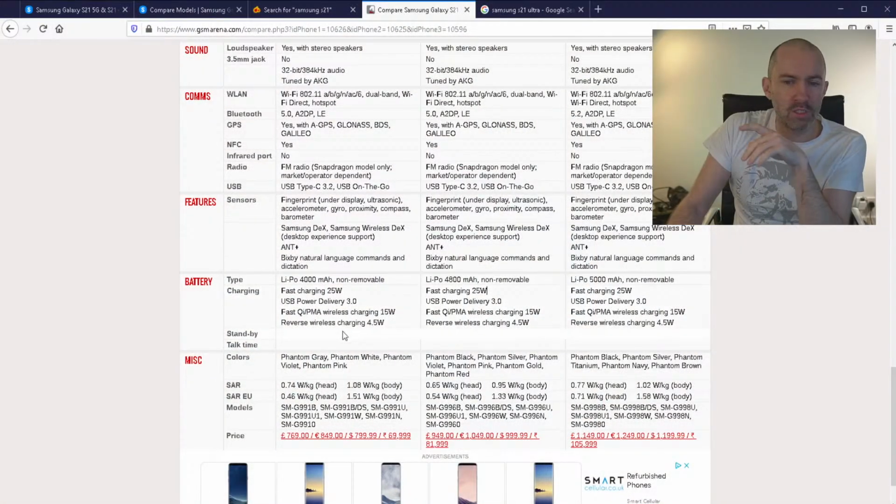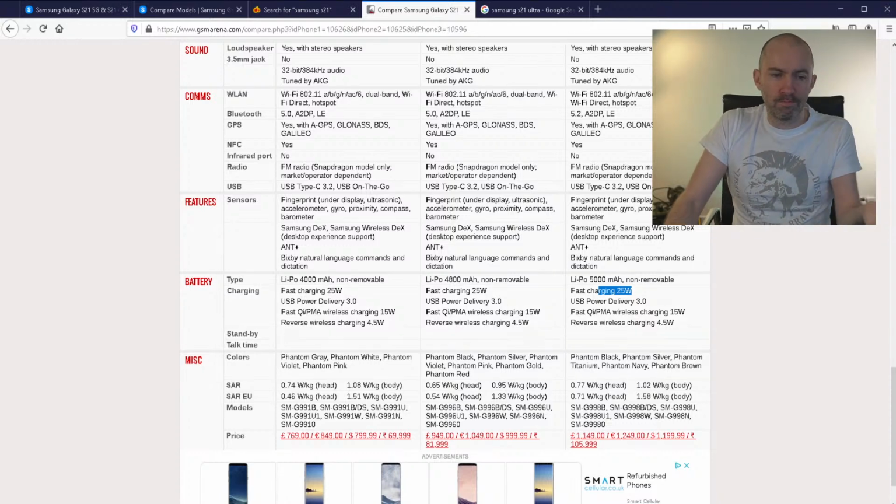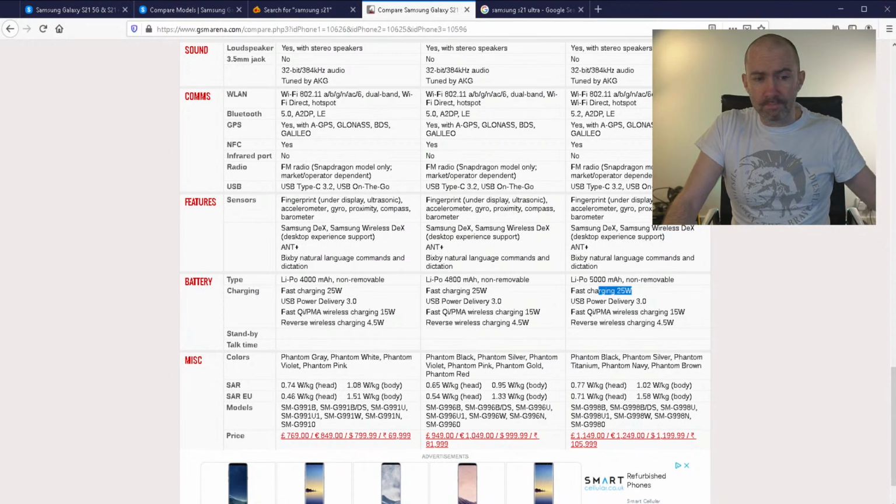I've got the speeds here. I've got it the opposite direction: the S21 here, then the S21 Plus, and then the Ultra. The cheapest option is 4,000 milliamps for the battery and it's got 25 watt charging. Then it goes to 4,800 milliamps and 5,000, but those have got 25 watt charging as well. I do like the reverse wireless charging and the wireless charging features. I'd still tend to use the cable.